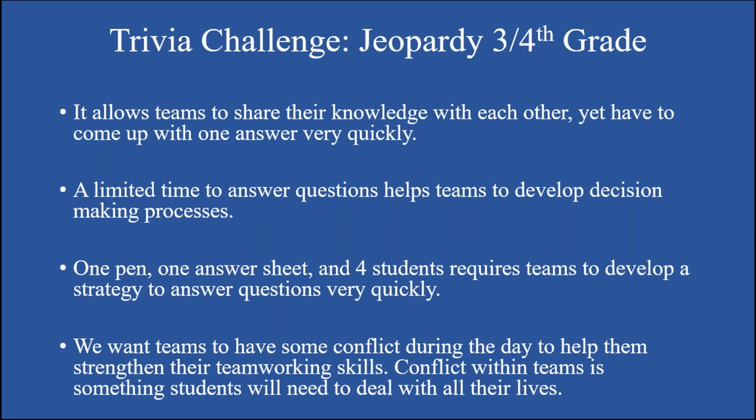So as adults, we've learned how to, or at least the best way to deal with conflict. But for students, especially in 3rd and 4th grade, that's a skill that they have to learn. And so we want students to have different answers, different opinions, different perspectives on their answers, and to be able to give those to their team, quickly debate those, but once again, to get that final answer on that paper before time finishes.